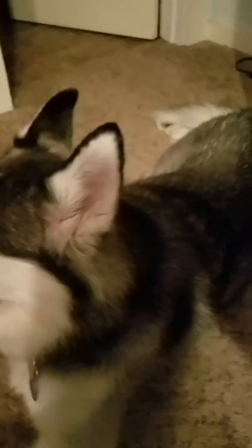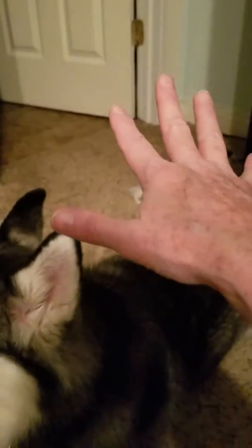She likes to kind of be in a corner. Sometimes she likes to hide in the closet. So I like to just put her over here up against this area where the bathroom is, behind me. We're in the master bedroom.